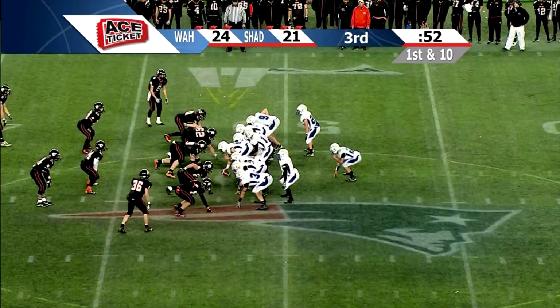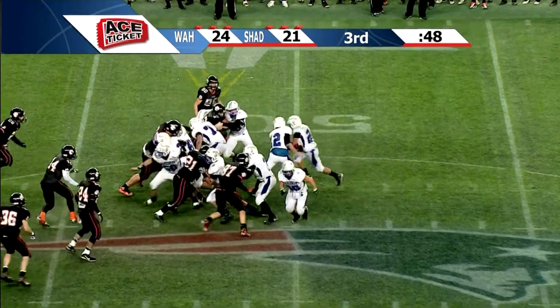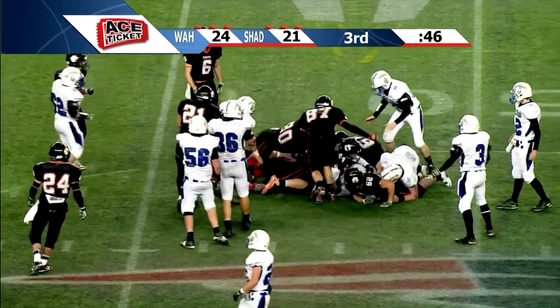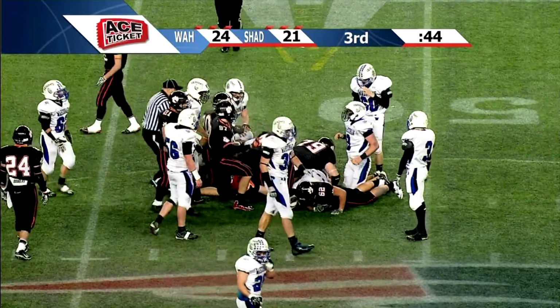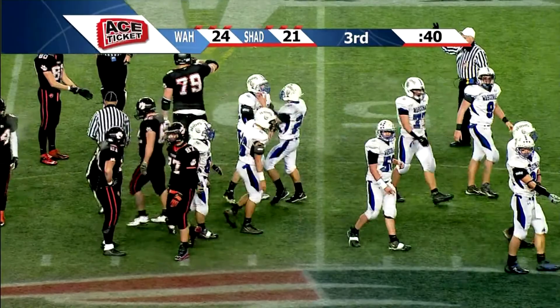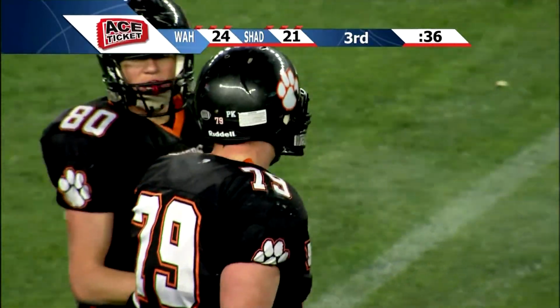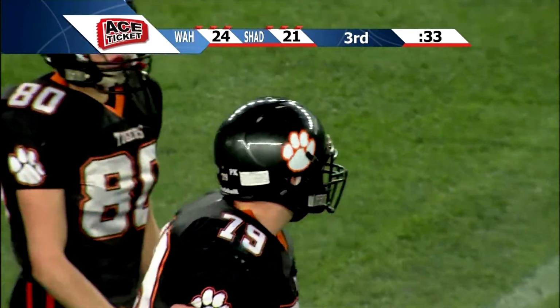1st and 10 in South Hadley territory at the 47-yard line for the Warriors. We wind it down here in the 3rd quarter. Give, nowhere. What a block of the defenders by Wells, and he was knocked down by big number 79 Joshua Hooper. Comes in at 6'7", 315 pounds. Man, that's a big kid right there.